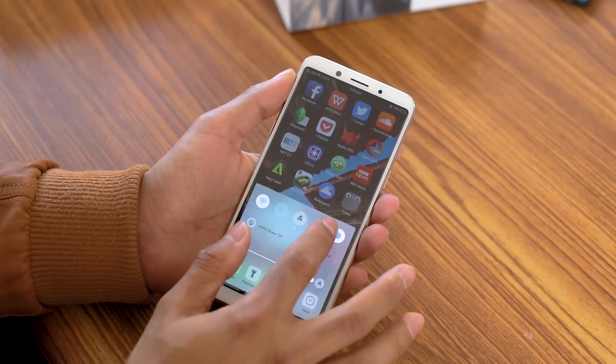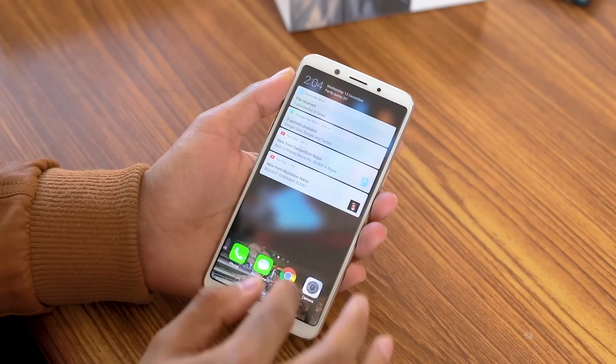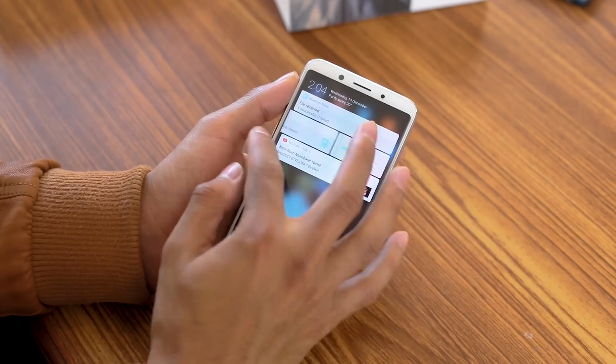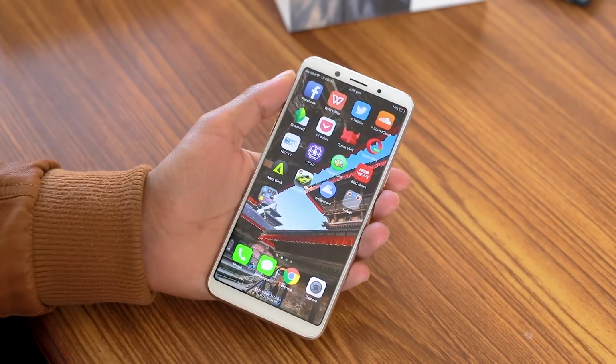Take the notification shade and the control center for example. You should also know that it takes 2 taps to remove a notification. Everything about the skin is a whole lot of disappointment. And the heavily skinned Android is what causes stutters here and there.